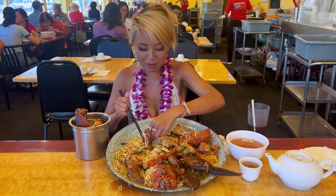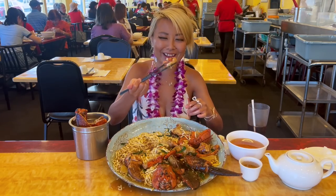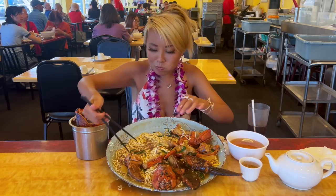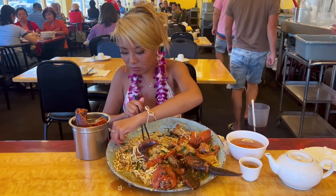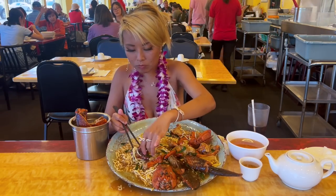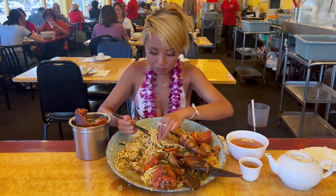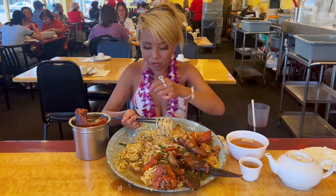That one I feel like was a D plus, but we're just gonna go back with these tails. Oh my gosh, these tails make my life so easy. Oh, finally got a big block of noodles here.